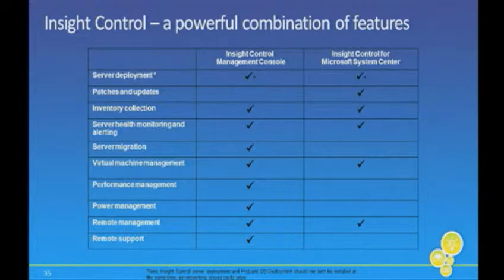Just gives you a bit of a, again, this is as much for reference for a takeaway. Gives you a bit of a feature comparison between the two. As mentioned, at this point in time, to deploy firmware and driver updates natively out of System Center is something that we can't do out of Insight Manager, however that is coming. And as I mentioned, this table will fill up and be more synergistic with what Insight Control will provide you natively now. All right.